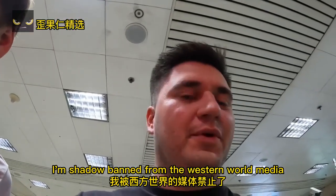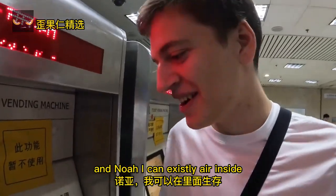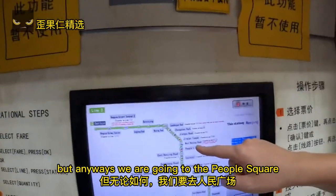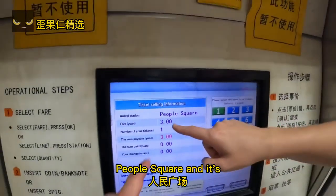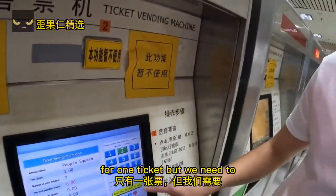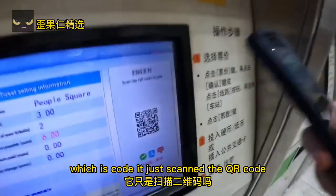It's so insane that I'm completely banned. I'm shadow banned from the Western world media, and Noah can access completely everything. Yeah. So a little bit random, guys. But anyways, we have to get through to People Square. It's free for 1 ticket, but we need 2. And you can see here again Alipay for everything. With the code, you just scan the QR code.